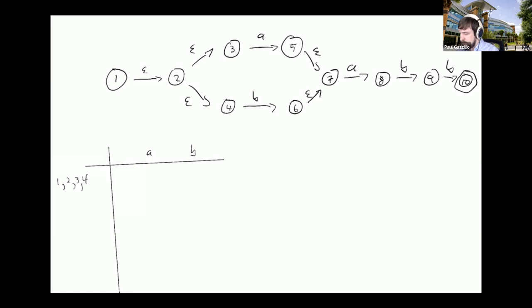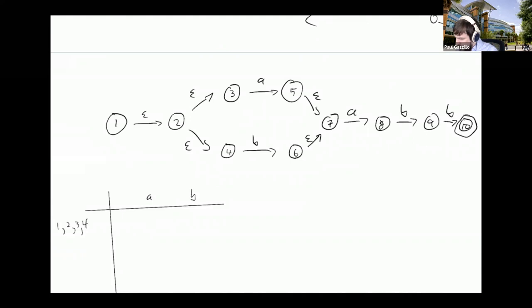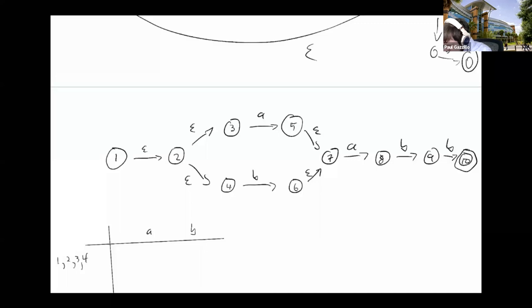So we have 1, 2, 3, 4, and of course I forgot more stuff here. I botched this a little bit, but let's just pretend that the starting state is the same. Yeah, I messed this up already. Let's just do AB as our new thing to match here.